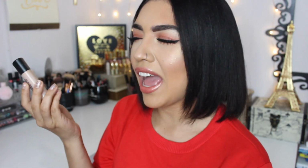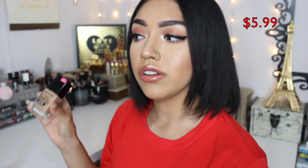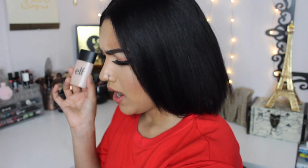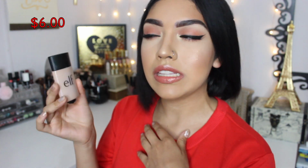The next foundation I want to talk about is by ELF. This is the ELF, I think, Acne Fighting Foundation, if I'm not mistaken. I'm gonna go ahead and look it up right now. Oh, and by the way, this is very affordable too. It's Wet n Wild, and I believe this foundation is again around $5. This is the ELF Acne Fighting Foundation. This foundation will run you around $6 at Target or on the ELF website, but this foundation is so good.